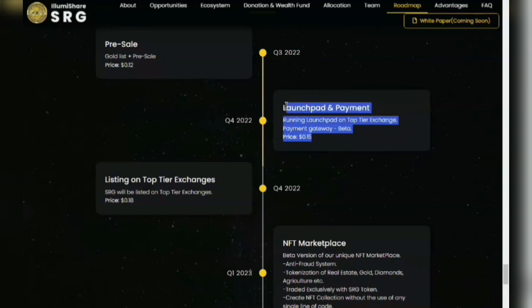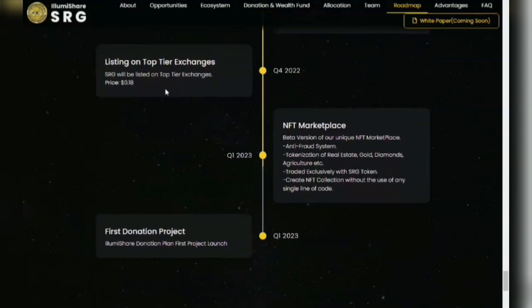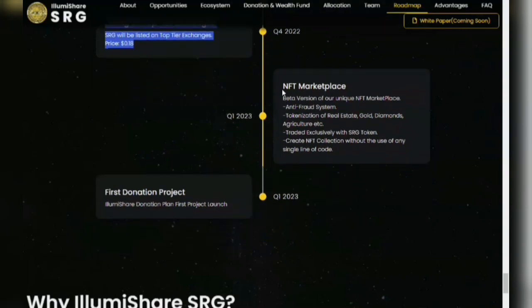For the launchpad, it will be available on Binance or launchpad on these exchanges for about 0.15, which you can also get there. And hopefully during listing you can also jump on it. So whichever one works for you.